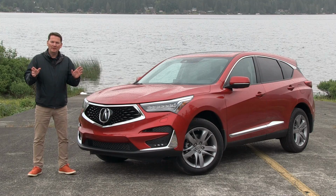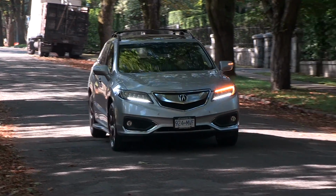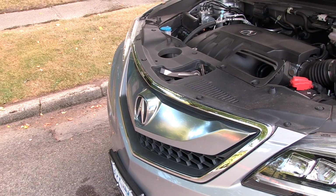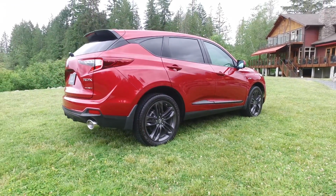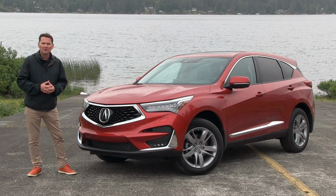I can't tell you how many people I put into the previous version of the RDX. Lots of friends and family because it did a lot of things really well. It had a tried and proven V6 engine and a 6-speed automatic transmission. This is miles away from that technology. But the other thing, I always reference the RDX as the best value in the premium utility space.